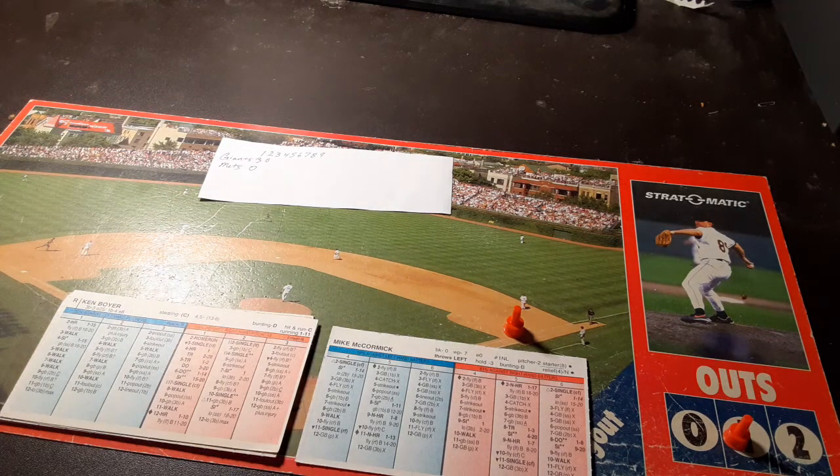They will not hold. They'll hold him on because he's a C stealer. So make him a B hit and run. He's got, actually, he doesn't really have that good stats against the lefty. Yeah, we'll let him swing away, I guess.